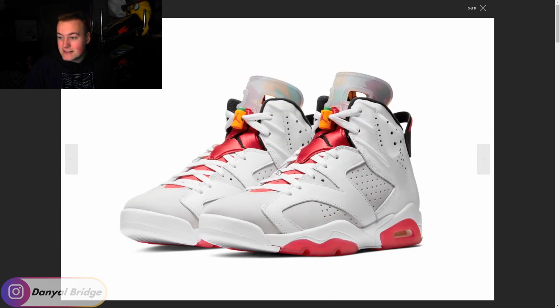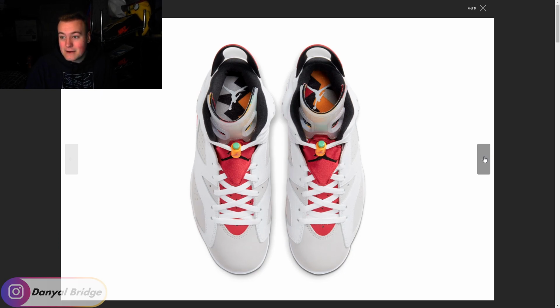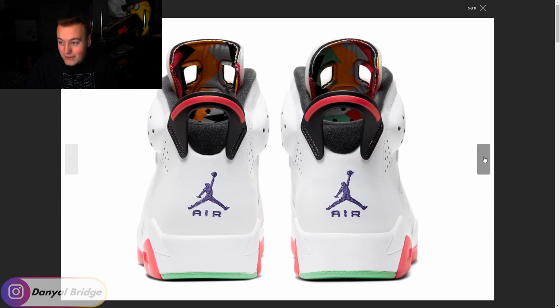All the color detail is on the tongue, the accessories, and the outsole. I like that, that's how it's done. It's made it very easy to wear. You've got purple branding instead, a purple Jumpman with Air on the bottom of it. Haven't seen that in a while. Usually it's either a Jumpman or Nike Air.